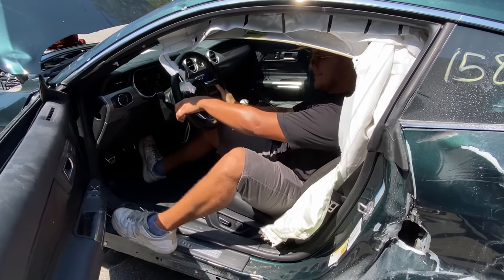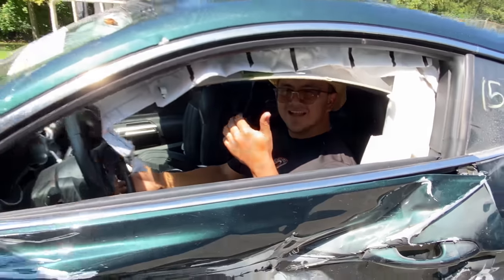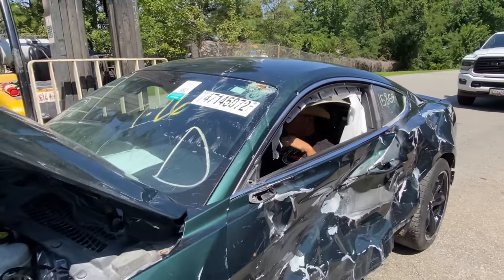Let me shut this door real quick. Should I buy the other one? Oh yeah, did perfect. Definitely a Mustang guy at heart.